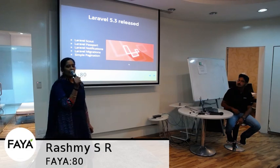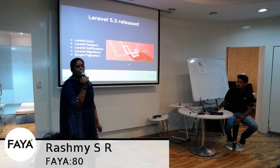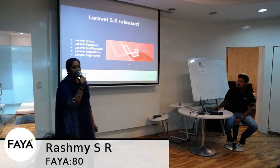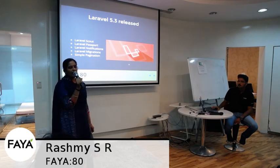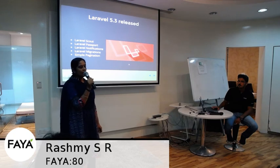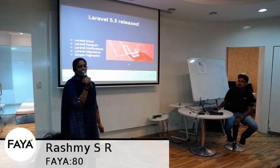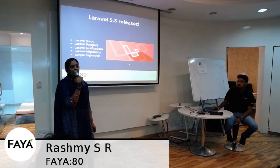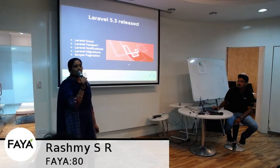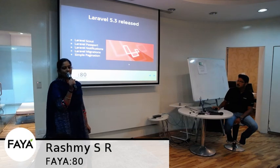Speaking about pagination, Laravel offers two styles for pagination: the advanced style that lists all the page numbers, and a simple style with just the previous and next links. From this release onwards, the simple style is available as a separate view file so that it can be very easily customized. Another feature worth mentioning is a new blade variable. Laravel's templating engine, blade, now has a new variable $loop, which gives you finer control within loops.